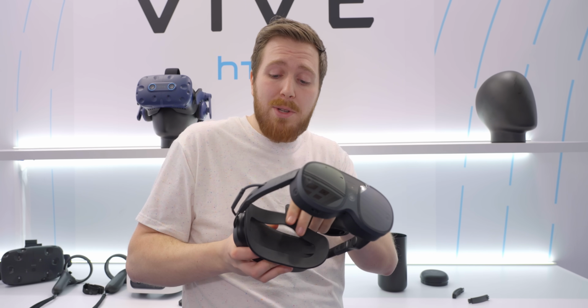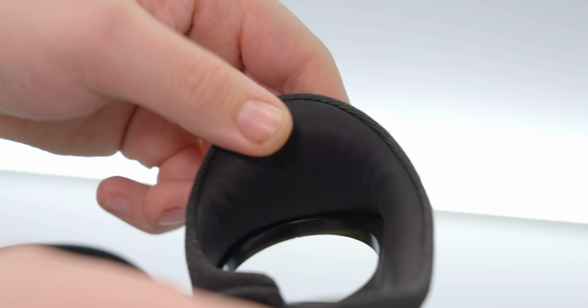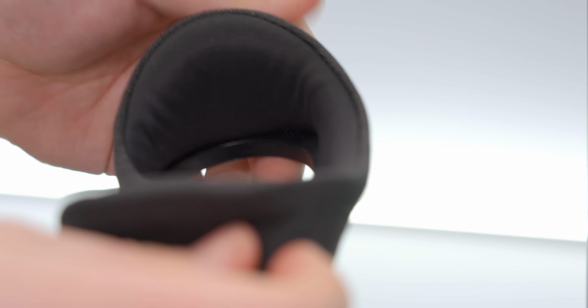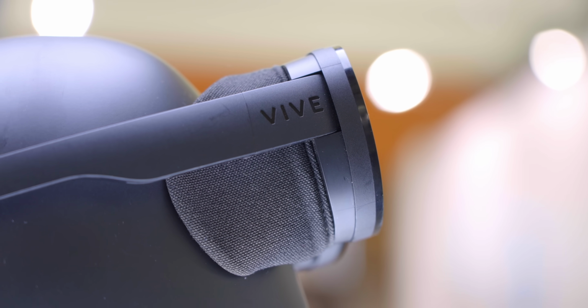On the back of the headband, you have this soft rubber that keeps a good grip with the back of your head. And for the gasket, it's a very nice nylon kind of texture. It feels really good. It's very soft, and I found that it did a great job of alleviating the pressure of the mask on my head, despite the fact that it's so thin and small.